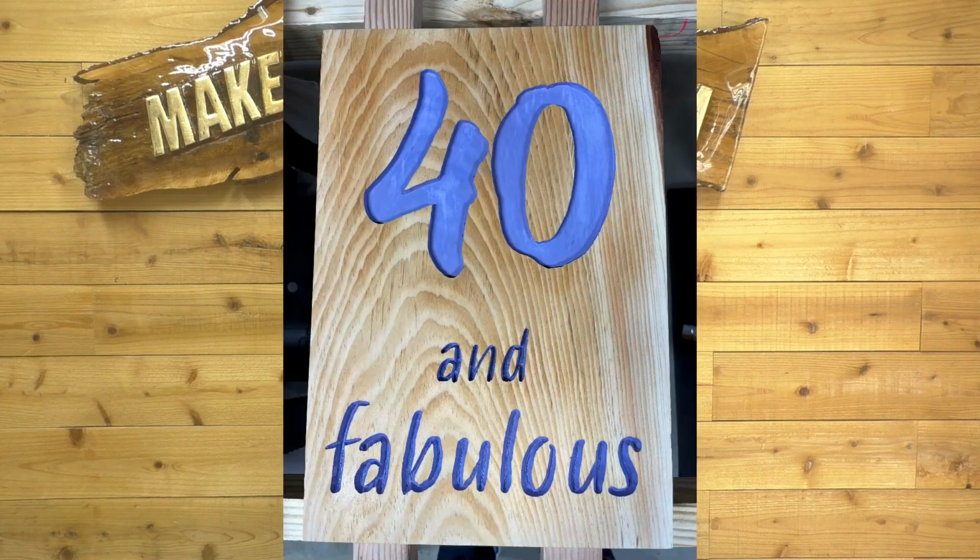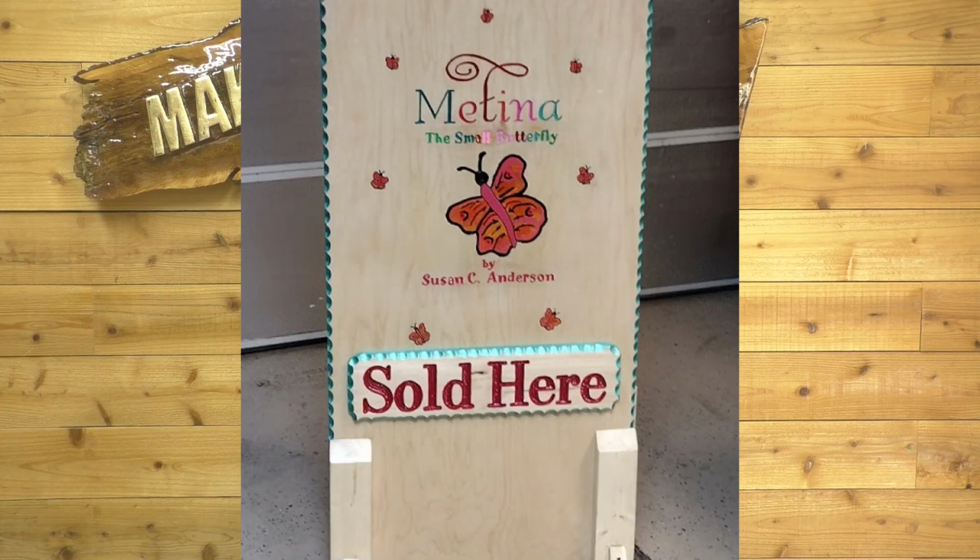Next we have Matt Turner, and this is for his wife's birthday. 40 and fabulous. I love it. Great way to score points. Terrific job. Looks like it was done on a piece of hardwood too, live edge hardwood. Not that easy to carve.